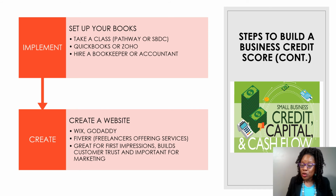If you are struggling with funds and may not have a lot of funds, you can build it yourself with Wix or GoDaddy, or you can go on Fiverr. They have freelancers that are offering these services and they can do it for you. Again, it's really good for marketing and first impressions.